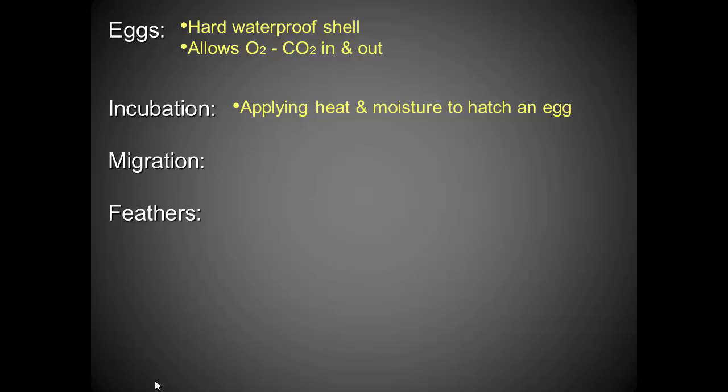The eggs can be cooled down and then incubated days later, and they will start to develop again. So they don't need to be immediately incubated. Say you got a chick or some kind of bird, don't they usually have to have light on them to keep them warm? No, they just need warmth.